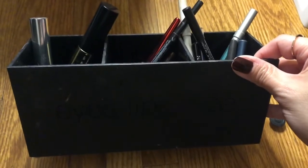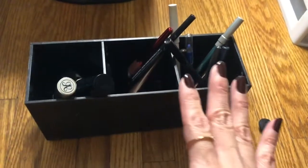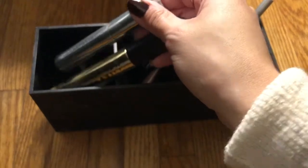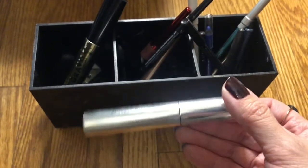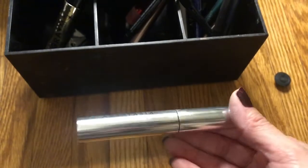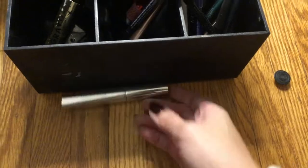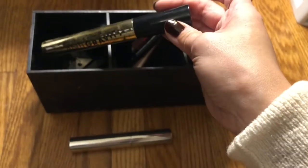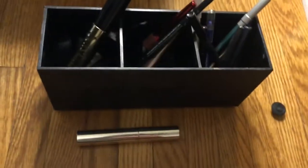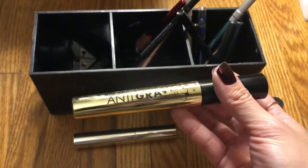My eyeliners and mascaras, this is where I keep them all. I don't have a ton left of either of those categories, to be honest. I was using the clear brow gel last month, and I want to continue using this because it's a clear brow gel. I don't really rotate that. I just forget to use it sometimes. So we'll keep trying to use that this month. My new mascara that I got, I will just be using that. This is the Anti-Gravity Milani mascara, the highly rated one. It's really, really good. I really love that one.